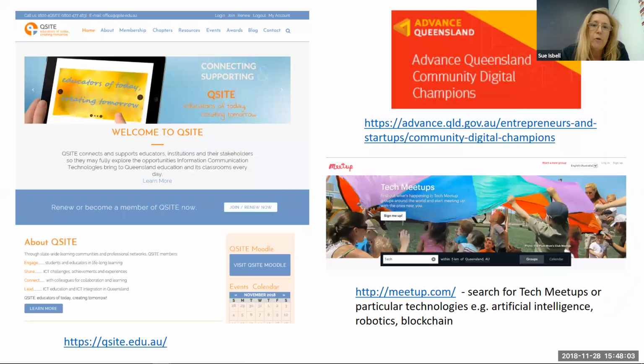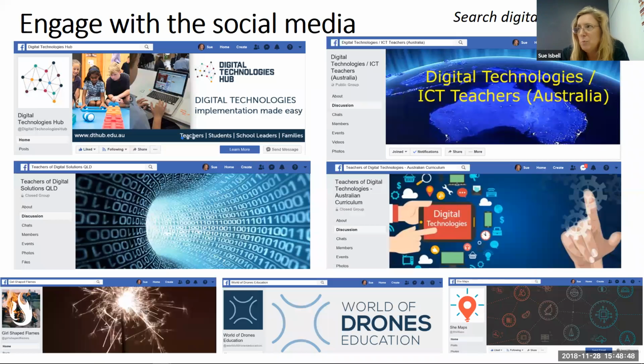In Queensland, we have the Queensland Society of IT Educators, a professional group that teachers and institutions can become members of, and I know that other states have similar ones. We also have Advanced Queensland Community Digital Champions, opening up a broader professional network. One I found really good is meetup.com, looking at tech meetups. If you want to find out about a new type of technology or connect with professionals, there are so many meetups based on tech, and a lot of them are startup entrepreneurs as well. So those are just a few ways to increase your professional network. Social media these days is probably the main way that I build my knowledge around things.